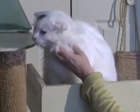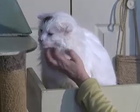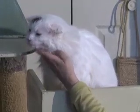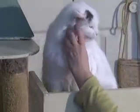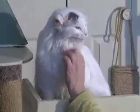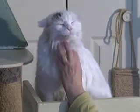This is Maverick. Maverick is a male domestic longhair. He was born in May of 2013. Maverick is a very affectionate boy. He does love being petted. He does not mind being brushed. He tolerates the other cats here in the room. He may be good in a home with 1 or 2 other cats as long as there's plenty of space.